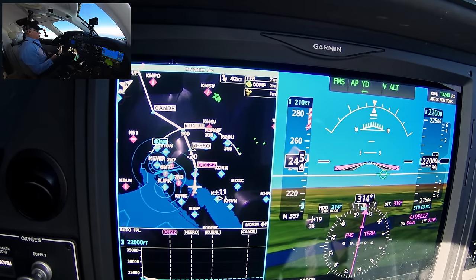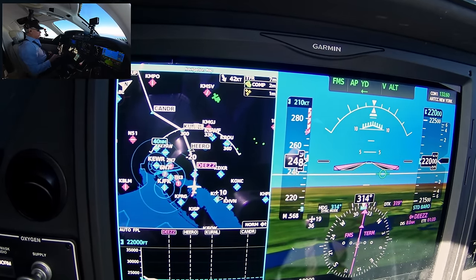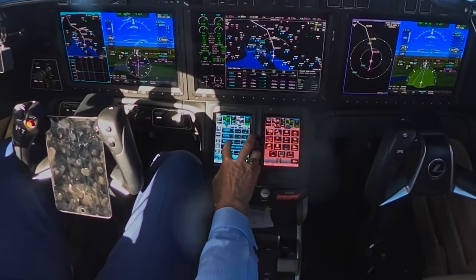Climbing 250. All right, so now I'm just looking around, making sure everything is copacetic. It is. 430 Delta Charlie, clear right hander. Right hander, 0 Delta Charlie, thanks.